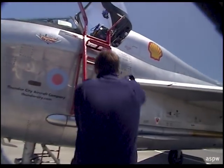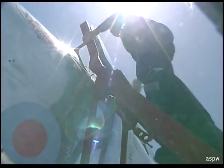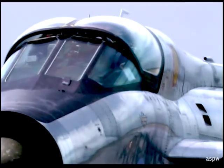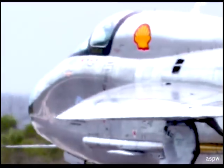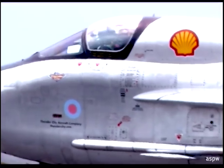Good luck, Dave. Flying the T7 twin-seater with a ventral fuel tank removed to reduce drag and carrying less than 2,000 pounds of fuel in each wing, the Lightning will have but one attempt at the new record.